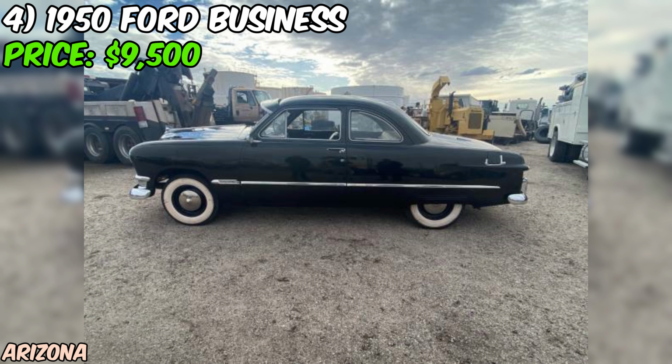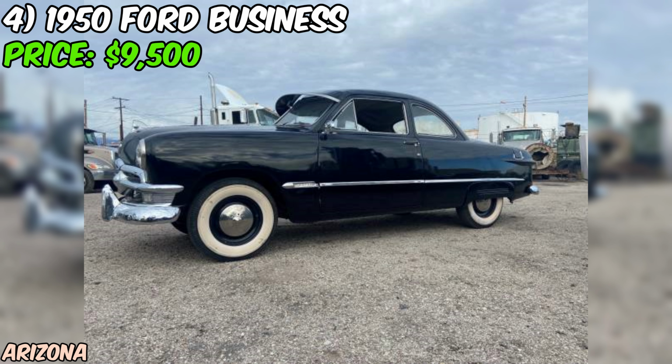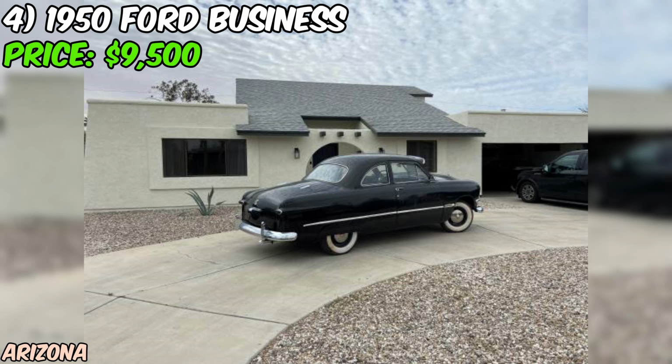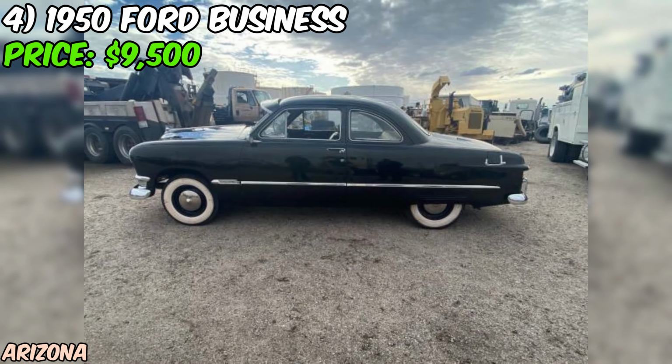Now let's talk about the exterior. The black paint job is classic and timeless and will look absolutely stunning once it's been polished up. The seller doesn't mention any major rust or body damage, which is another huge plus. Inside, you'll find a clean title, which means no hidden surprises or issues with ownership. The odometer has rolled over, so the actual mileage is unknown, but that's pretty common for a car of this age.